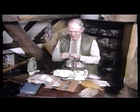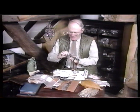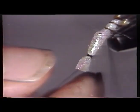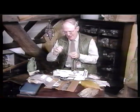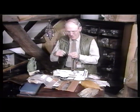The last procedure, the rib. We take the rib over and pull tight. And again, pull tight. And again, twist it, pull tight. And again, twist it, pull tight. Holding it thumb and finger, tie off.